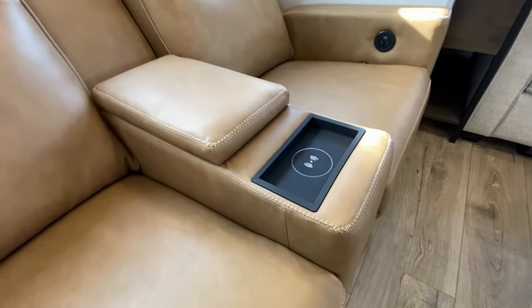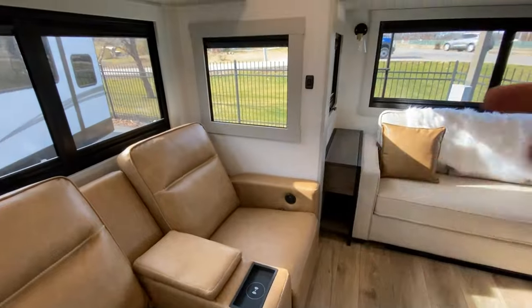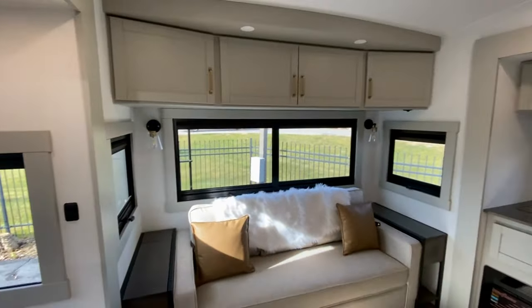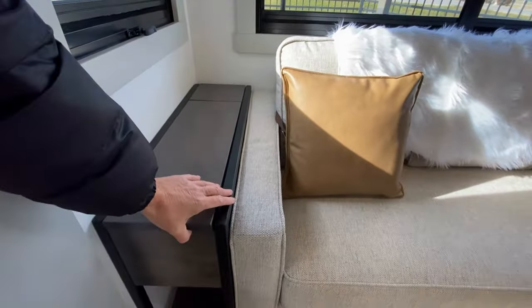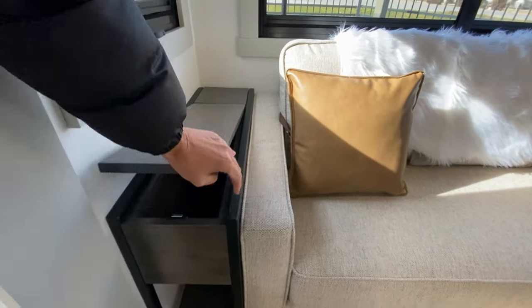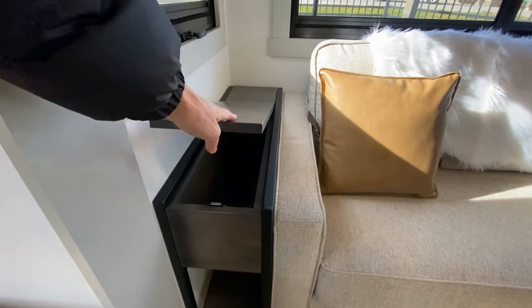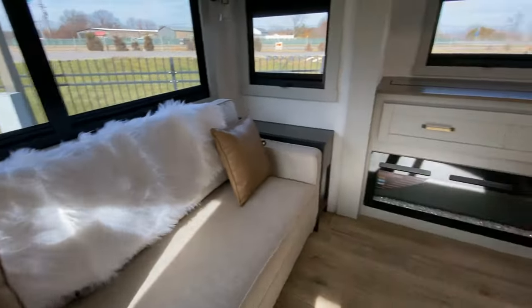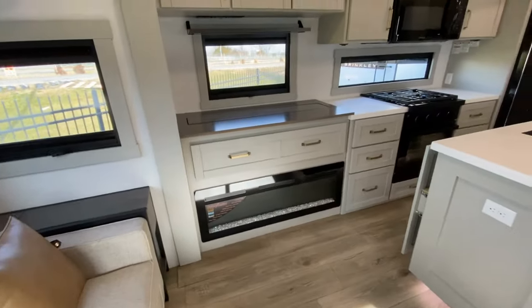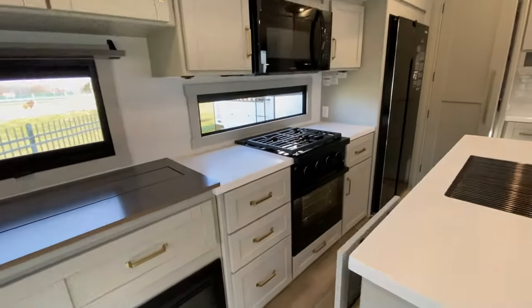You have a phone charger right in the middle. You have your controls for your heat and your vibrate. And before I get to the TV, and my fingertips are cold because it's cold out, but just really, like I said, elegant. Look at the width on that fireplace. Then we have a televator above. Nice microwave oven, a wide one.